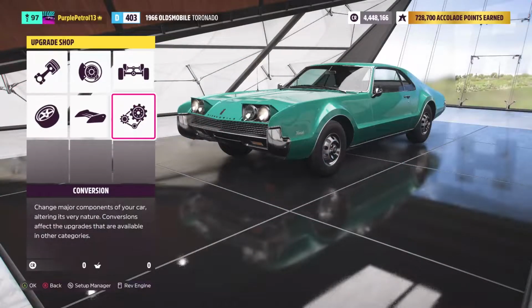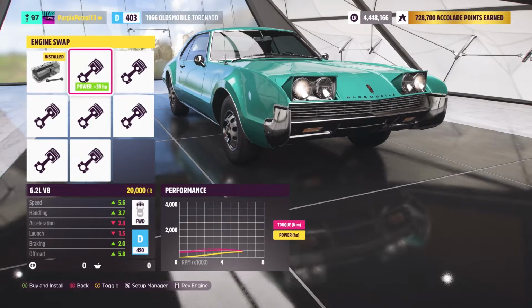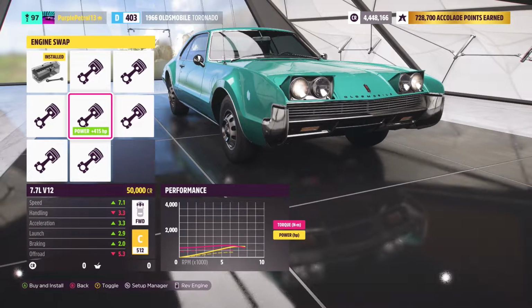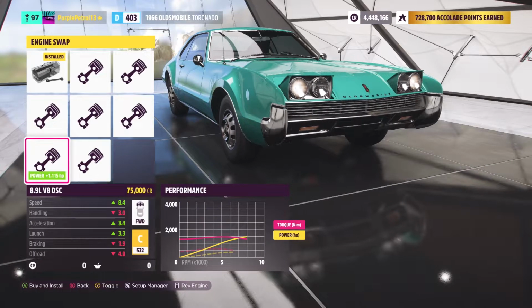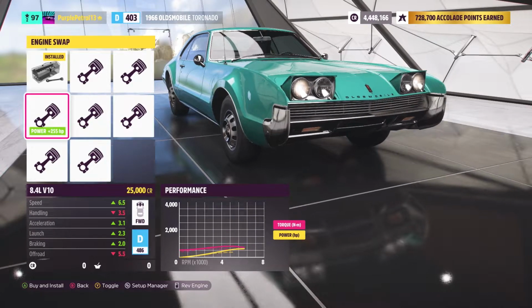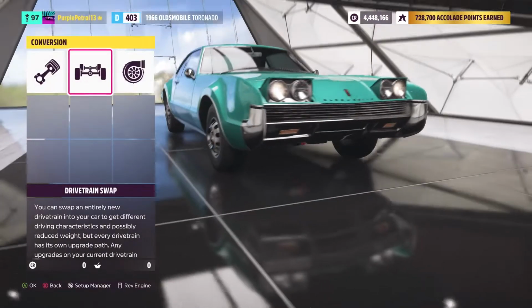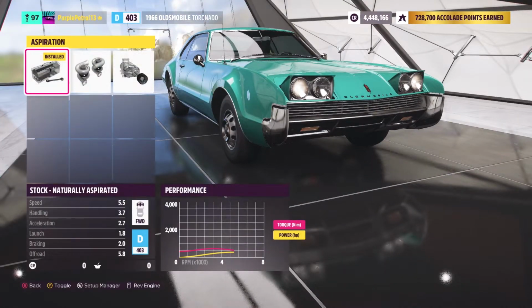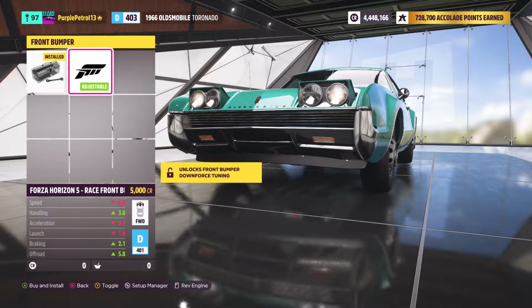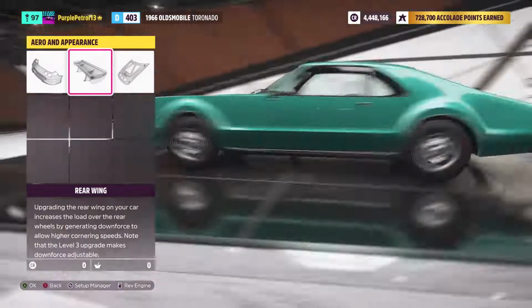So, let's take a quick look at the conversion and aero options, because there are sometimes some unique ones, whereas there aren't really for other parts. So, we've got a 6.2 litre V8, a 6.7 litre V8 diesel, a racing 7.2 litre V8, a 7.7 litre V12, 8.4 litre V10, 8.9 litre V8, and a 7.4 litre V8. So there's many V8s, a V12 and a V10 in there. You've got your usual rear-wheel drive and all-wheel drive conversions, and in aspiration, we've also got twin turbos and a supercharger. But as with most of these new cars, I'll try and keep those things as they are to keep the car as authentic as possible. We've got usual front splitters, which are quite far under the car for some reason.